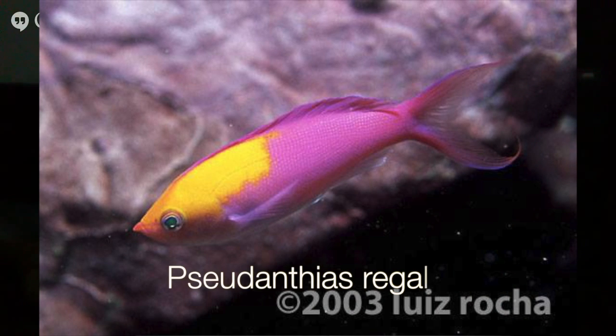And if I had to choose an Anthias, I would choose Pseudanthias regalis from Marquesas. This regalis looks like it's purple with a yellow head. What do you call it? Mohawk. Not really a mohawk. Yeah, maybe, kind of like a mohawk. Like half the head is yellow, up to maybe mid dorsum. Very nice fish.